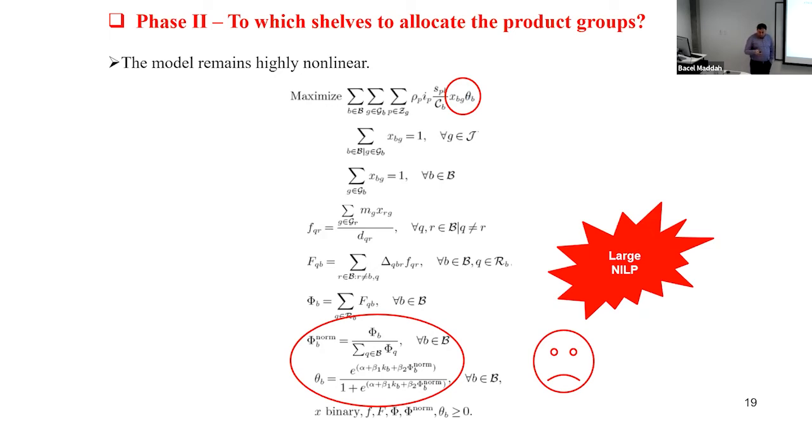Okay, so in order to quantify optimality gaps, we tried to develop some tight bounds on this beta regression construct. Sorry, yes. What are the decision variables? The x's, x_{vg}, which is where to allocate group g, to which shelf to allocate group g.